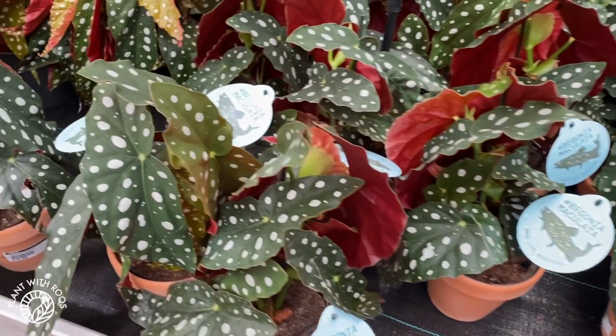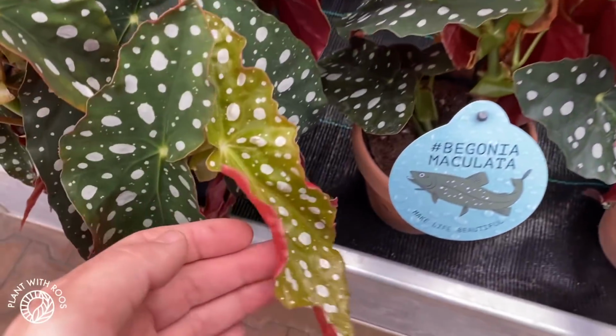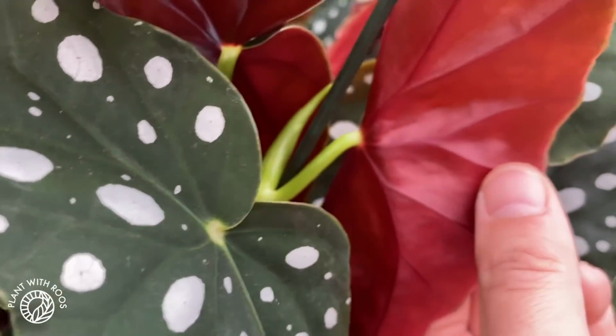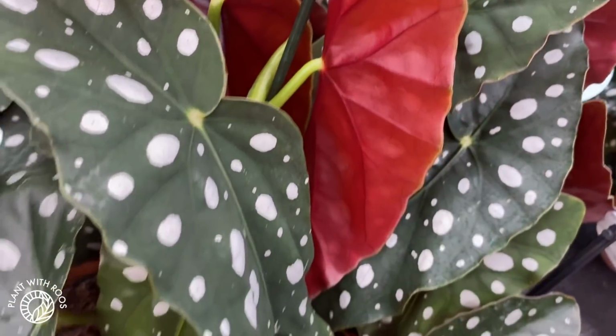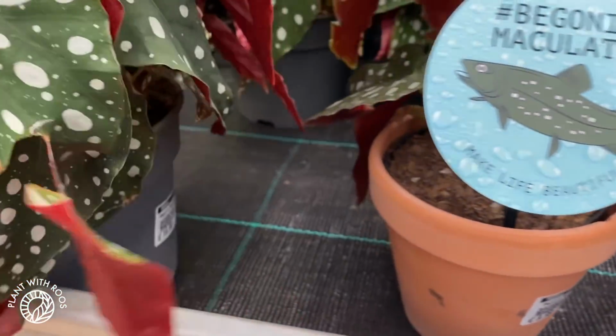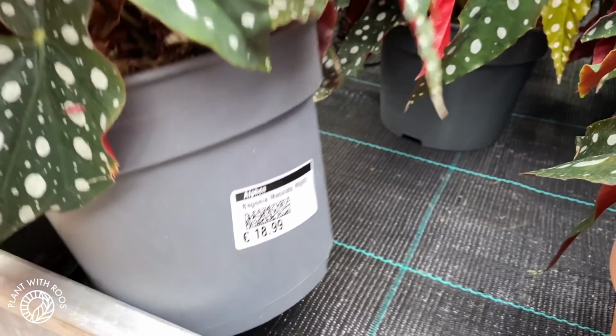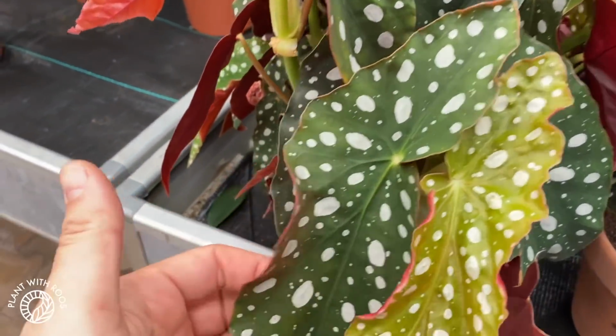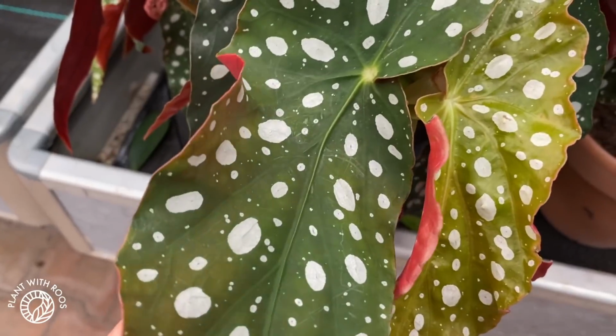Some big begonia maculatas, different sizes. And the backs of the leaves are actually really bright here. Check this out. I don't think mine is this bright. They are in terracotta and they are 10 euros for these ones. And then the bigger ones are 19, and it says whitey eye. I thought that was a different kind, but I'm not quite sure.